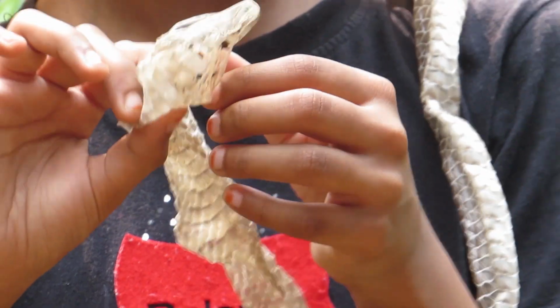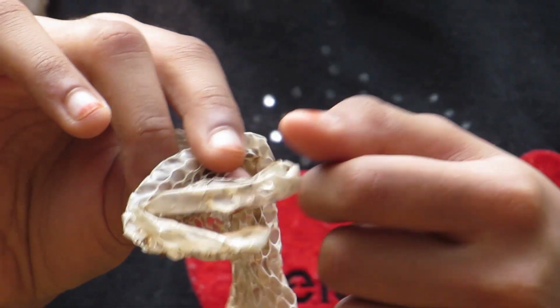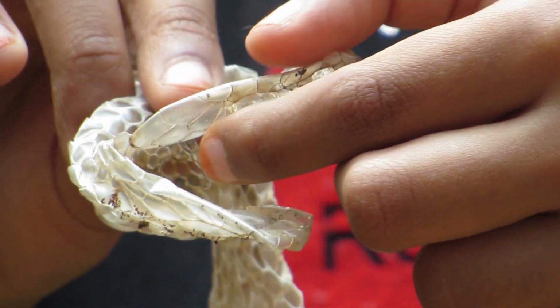So, to enable further growth, they shed their skin. Another reason for shedding their skin is to remove the parasites attached to their skin.